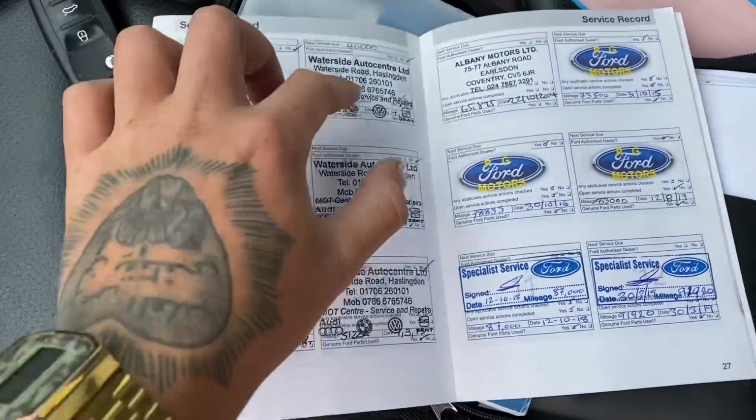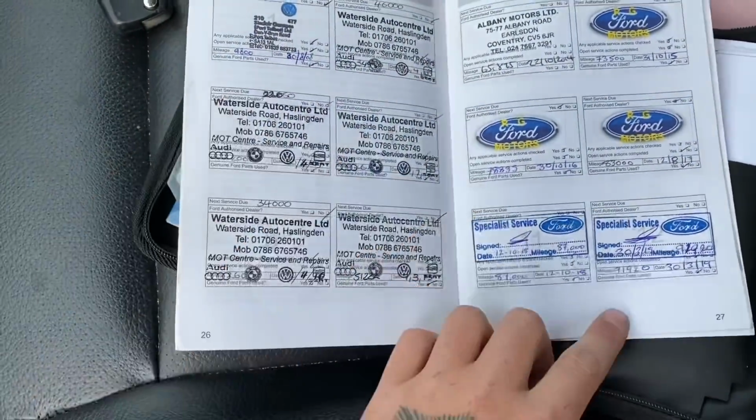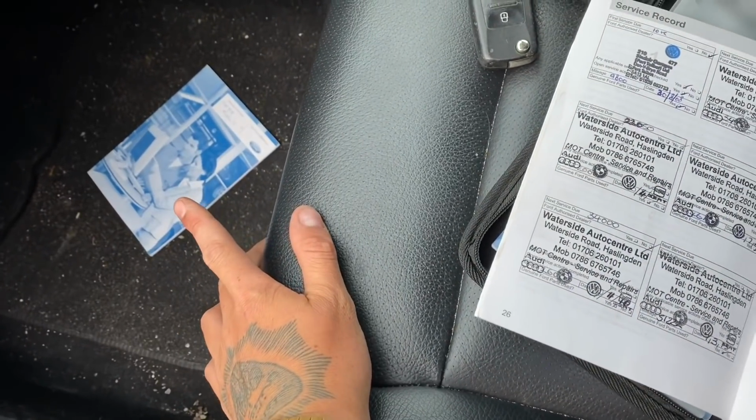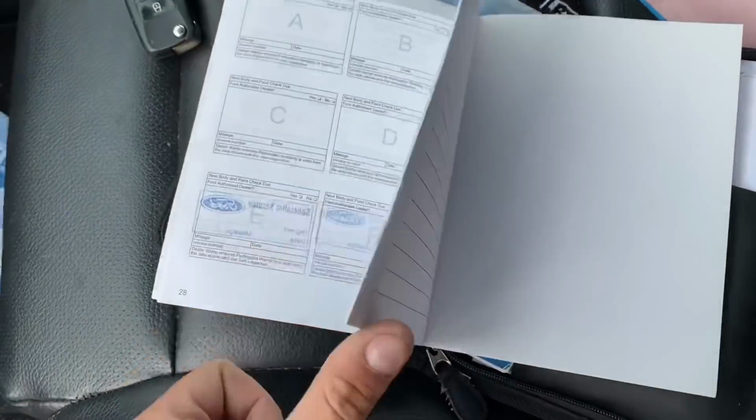So 1, 2, 3, 4, 5, so 12 stamps up to 91k, and I believe there's another one in there for like 102, I think, or something like that. So full service history on a car that it's mental. And as well, I believe in here, because I was really looking for it, I was rooting for it.